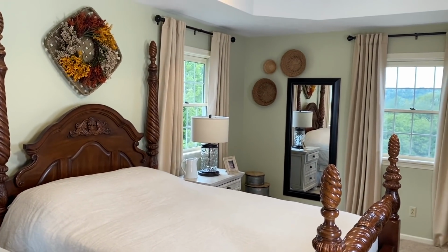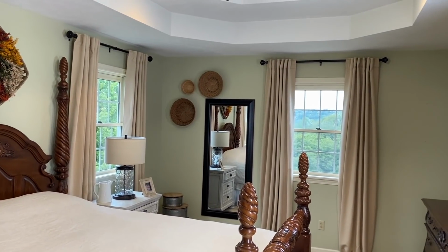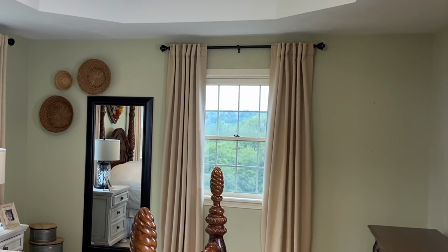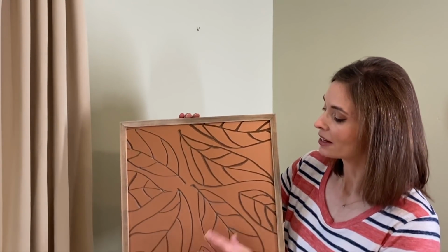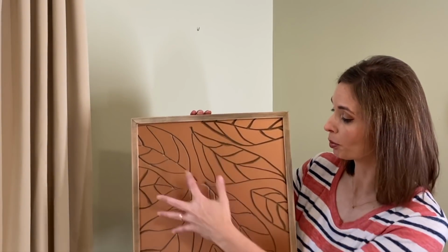Before we completely dress the bed, because I think that's the icing on the cake, I want to go ahead and hang some artwork first. For this area over here, I definitely wanted to add two different pieces. So I found this at Hobby Lobby. Now they only had one type of print on this.